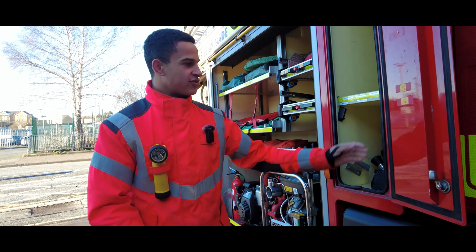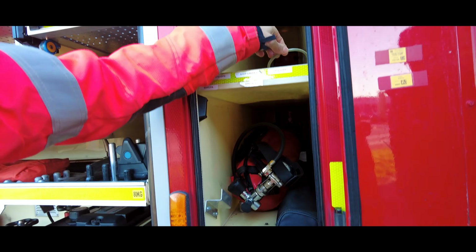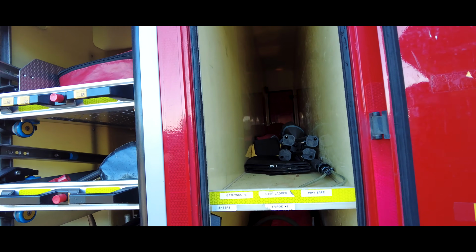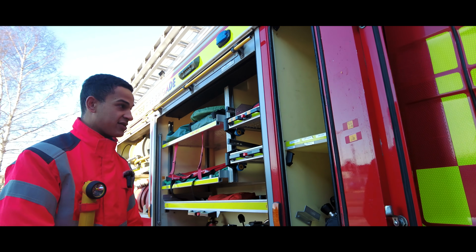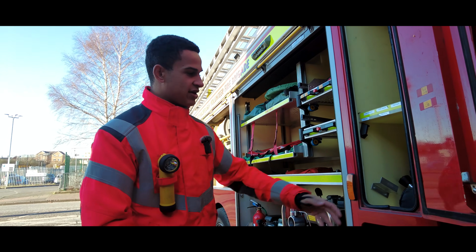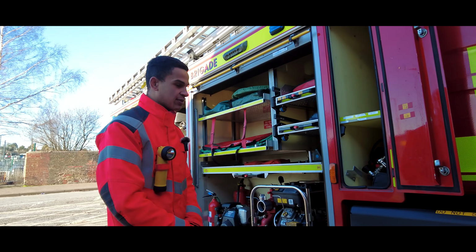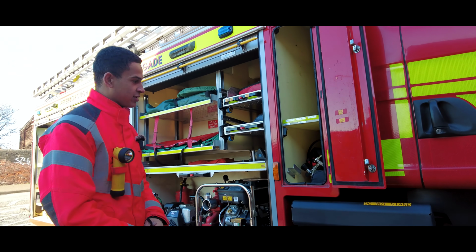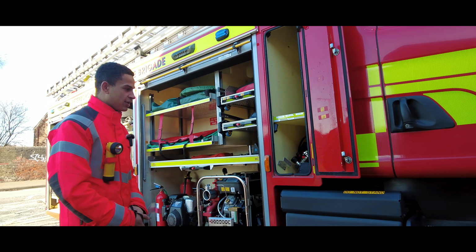And then moving right to the front of the appliance, we have the through locker, where we do carry our EEBD set and our dog grappler. So that's mainly for animals that are out of control that we need to handle. We don't feel particularly safe to go and actually touch with our hands. And then we have the EEBD set for any potential breathing apparatus emergencies where people might need rescuing. We can go to them with another BA emergency crew, plug in the set for them, and then get them out in ample time.